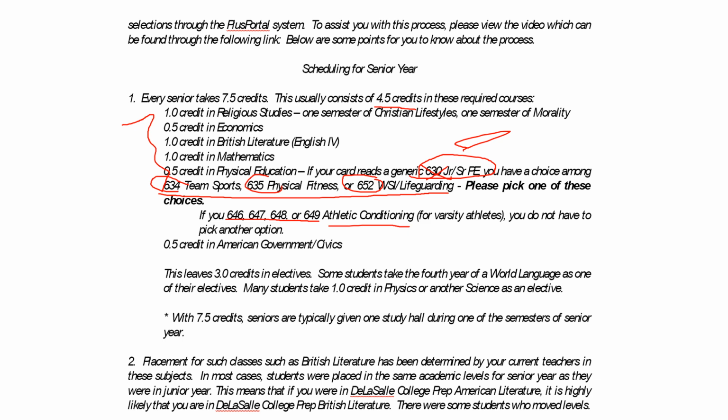So this leaves most students with 3.5 credits in electives, but we'll talk about the physics or the other science momentarily. With 7.5 credits, you're given one study hall during your senior year. Again, the course placements for next year were based upon your current placements this year, and your current teachers made those recommendations. So if you have any questions or concerns about why you're placed at a certain level, please talk to your teachers.